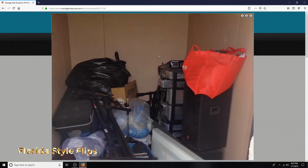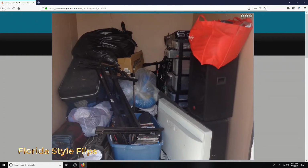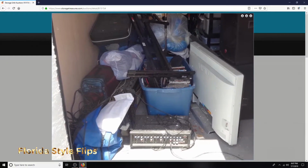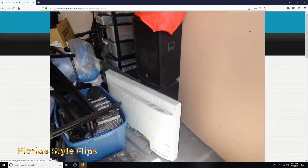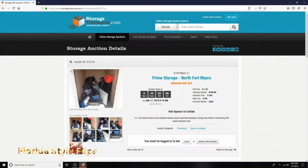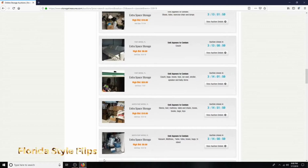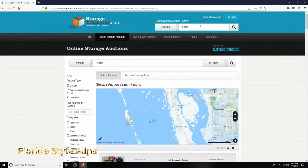Let's see here. But yeah, anytime you see Newmark and Proline, that definitely means that there's some kind of performer going on, which equals money. So we're definitely going to add this one to our watch list later when I log into my account. And we'll watch it. Anyways, so basically we went through a bunch of units on this site, and I wasn't feeling very many of them.